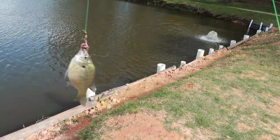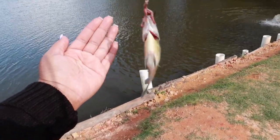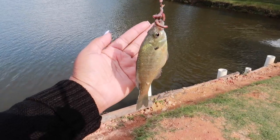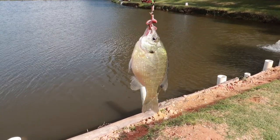Y'all, I thought I had me a big old fish on there. Look at this little bitty thing. This is my hand, this is the fish. Look at that little thing. What is it, Eric? It's a brim. A brim? Yeah, I caught a baby brim.